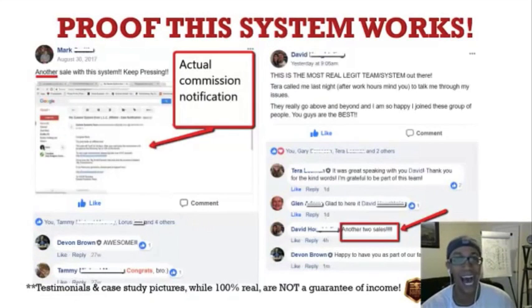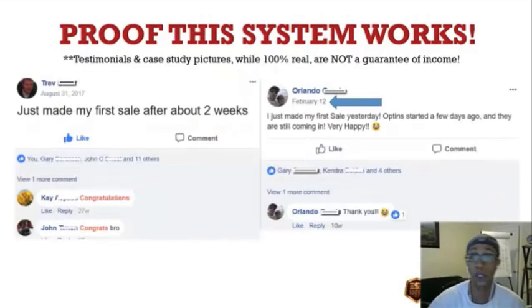That's not too bad. This is Mark. Mark says another sale with the system. He actually copied his commission notification and sent it to us. This is David. David says this is the most real legit team system out there. Tara, who's one of our staff, called me last night after work hours to talk me through my issues. They really go above and beyond, and I'm so happy I joined these group of people. You guys are the best. Again, these are all in our private Facebook group, which hopefully you'll end up being part of.